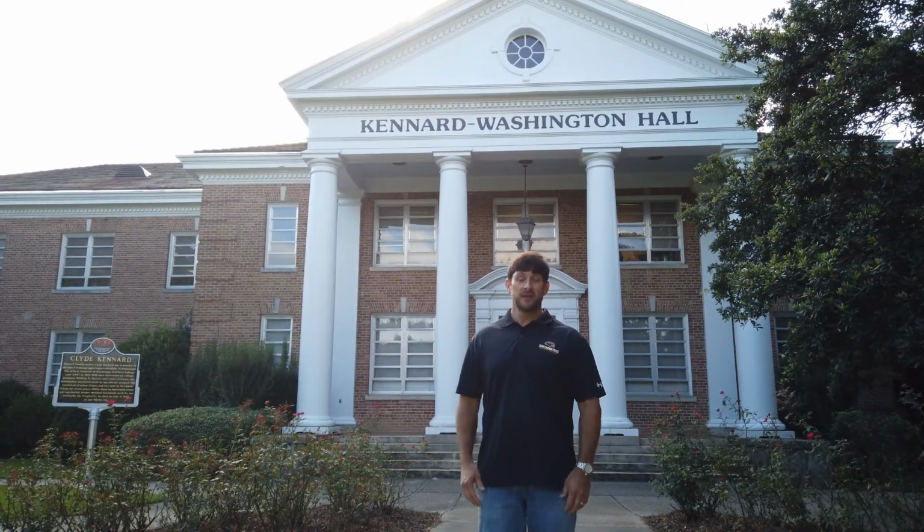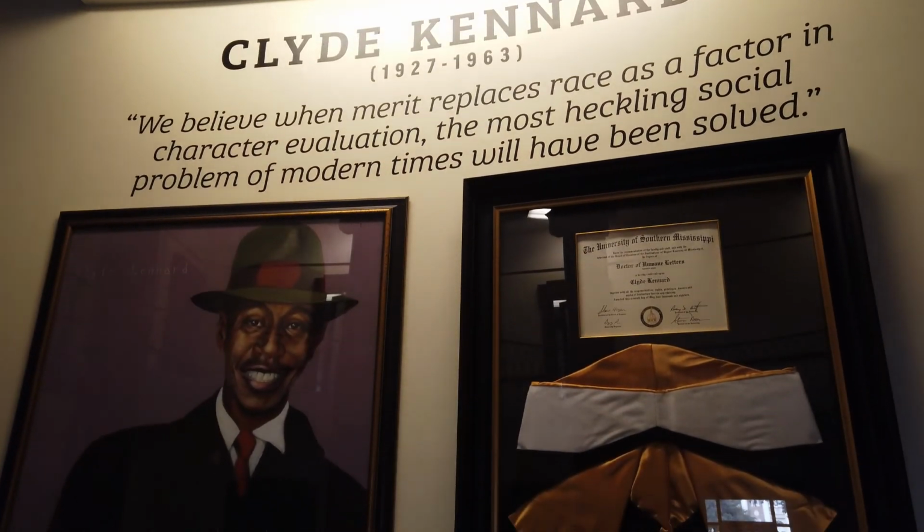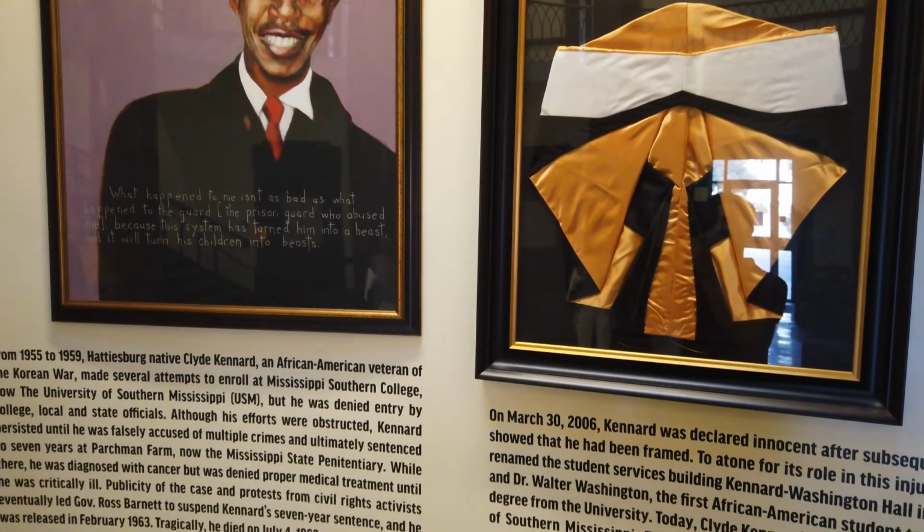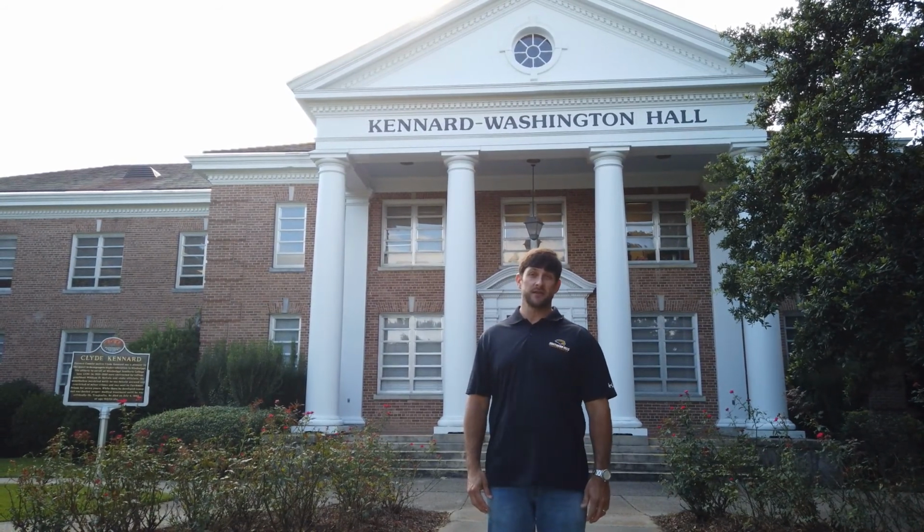Kennard Washington Hall houses the Office of Admissions, Financial Aid, the Registrar, and the Offices of Undergraduate Scholarships. Clyde Kennard was a war veteran and a Mississippi native who worked tirelessly to desegregate higher education in the state of Mississippi. From 1955 to 59, he made several attempts to enroll at Southern Miss, but he was obstructed by leadership of the college and of the state.